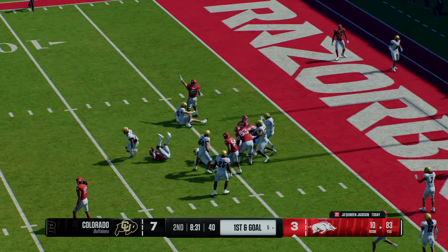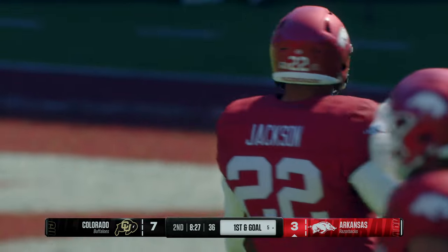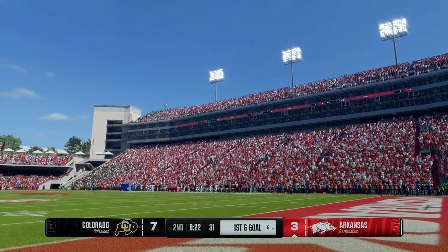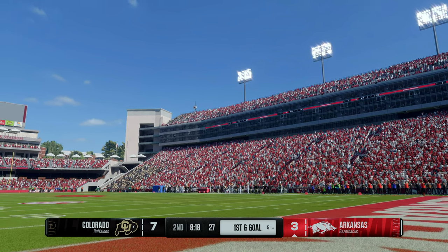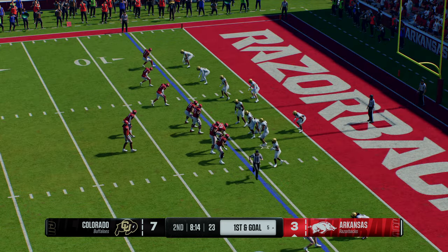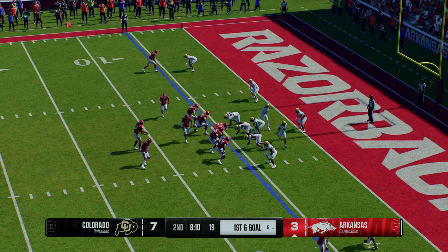He bullies his way all the way down to the 5-yard line. And I don't care if I get it by 2, by 20, by 30, by 40. I just want to get the first down, understanding the situation, understanding where the sticks are. Doesn't have to be sexy, but I've got to make sure I get to that first down mark. The Razorbacks have it in scoring position on first and goal.